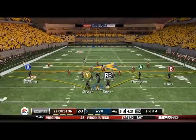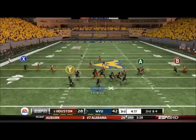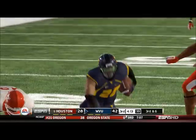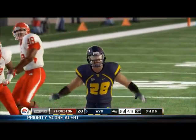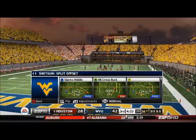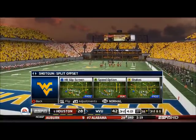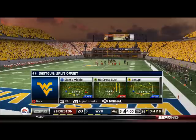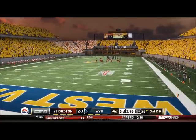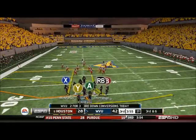Check, check. And they make the stop around the 38-yard line. Burns takes him down for a loss behind the line at the 38-yard line. That'll bring up third down, from their own 38-yard line.